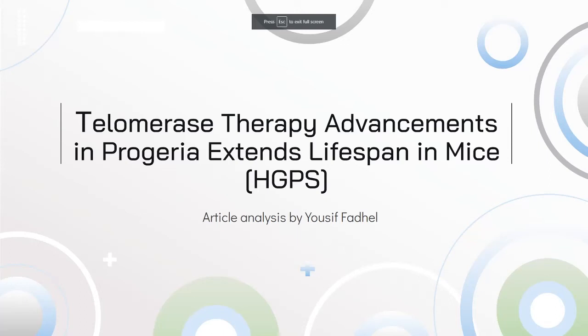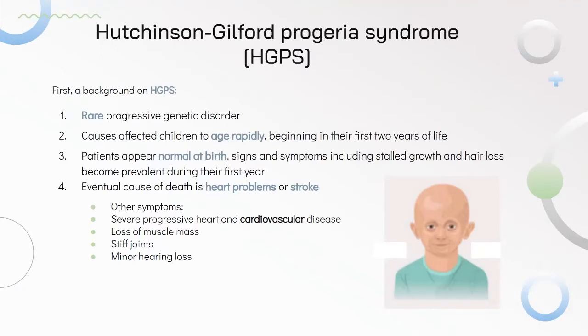Welcome, I'm Yousif Fadhel, and I will be presenting my analysis of a newly conducted experiment on the potential use of telomerase therapy as a treatment for the HGPS disease. You may be wondering, what is HGPS?